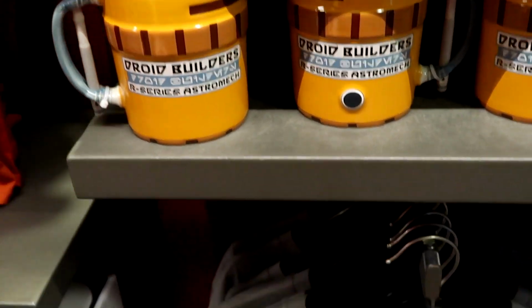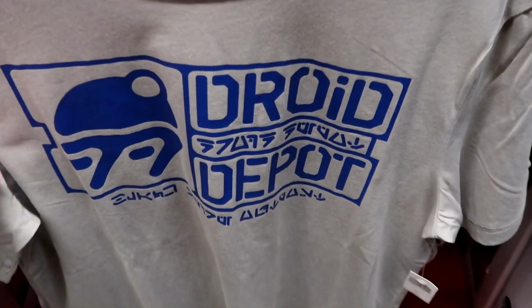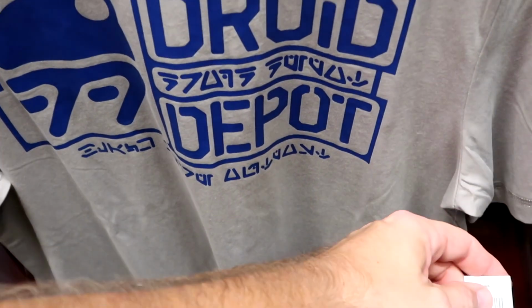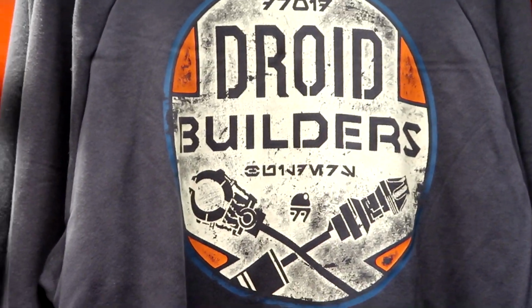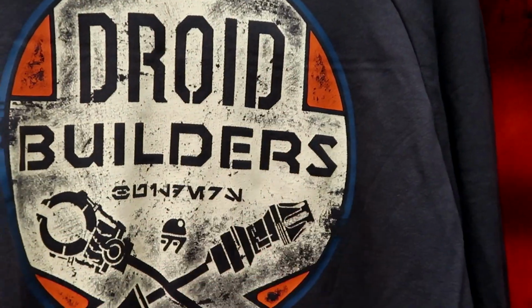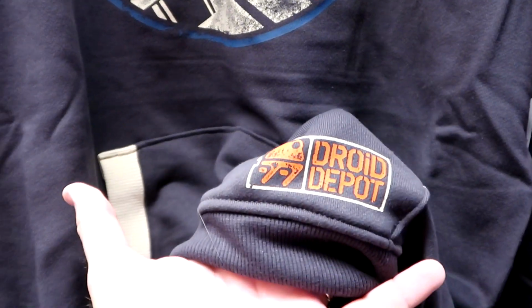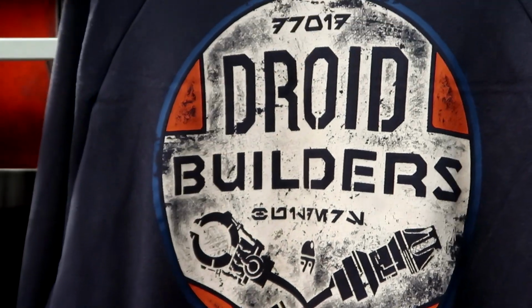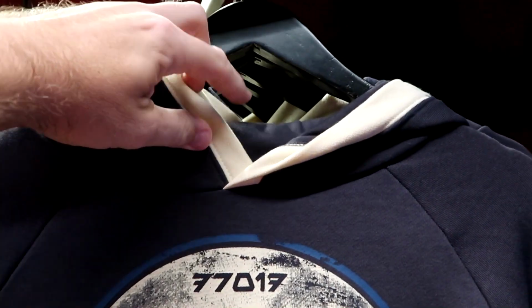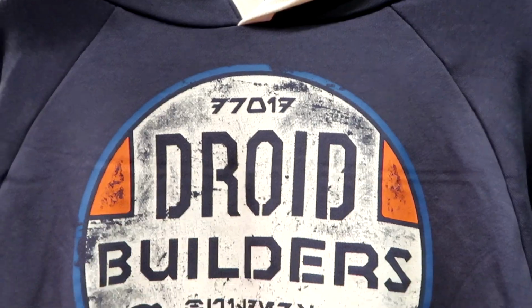That looks pretty darn neat. And then right underneath is a really fun t-shirt, Droid Depot. That one is $37. This is a really, really soft material. And I definitely love this pullover hoodie that they have for Droid Builders. That is a really nice graphic on the front. It has a little Droid Depot embroidered there on the bottom. They are $60. But check out the hood on there. I like the attention to detail and the different colors.